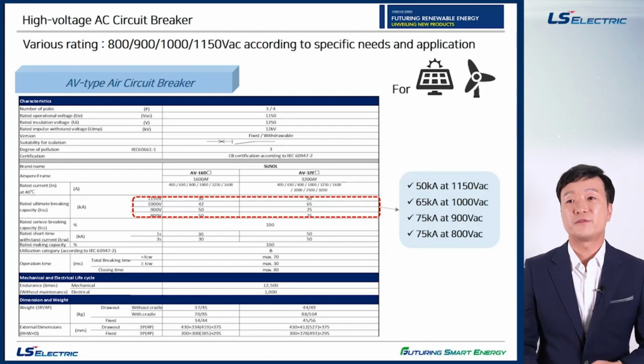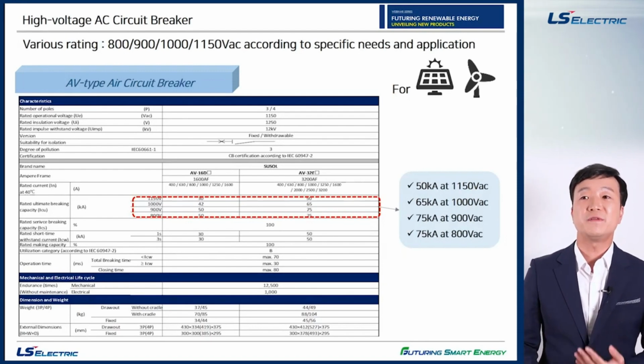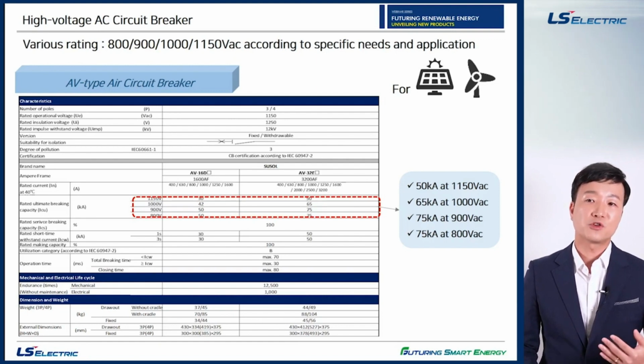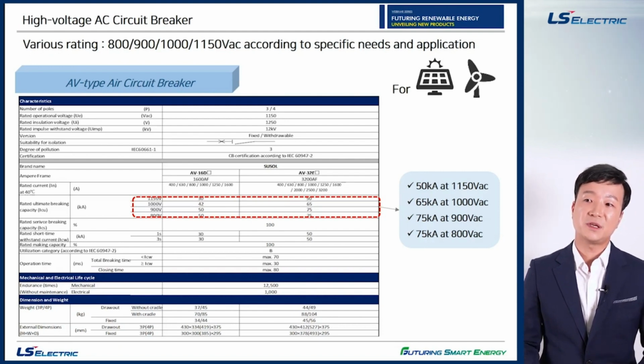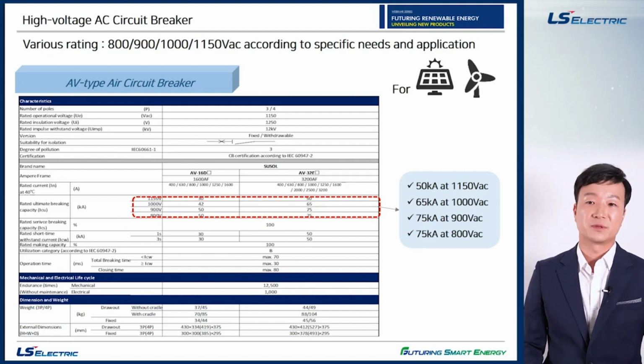Based on 2 different frames, our AV series will offer various braking capacity. We also believe that our upgrade feature will help you out to use smaller power transformer connected to power converter. Our maximum braking capacity of short circuit is 75 kiloamps at 900 volts and 50 kiloamps at 1150 volt.